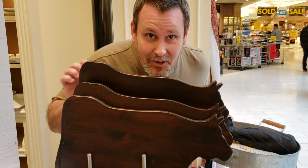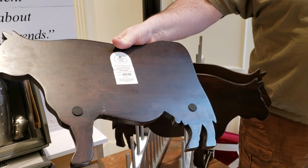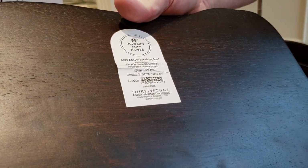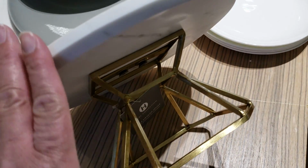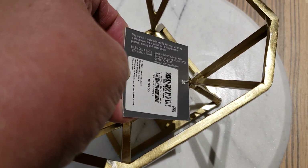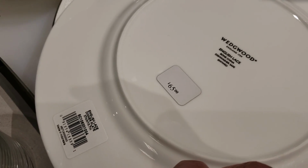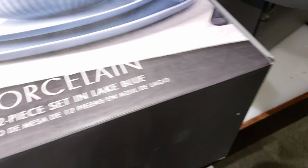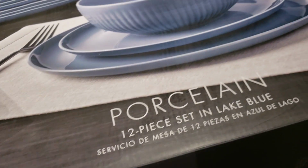Eat more chicken. Cow. Eat more cow. Chicken. Who needs 3 cows? How much is it? I don't know. Is there a price? No. Ooh, I like this. It's like a little cake stand. Ooh, I like that. It's 50% off, so how much do you think it is? 100. $65. I like this set. It's 200. I like it. Ice bucket.